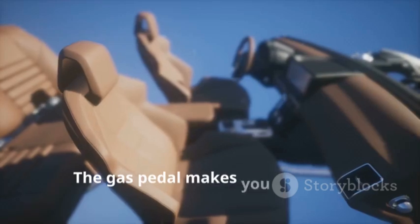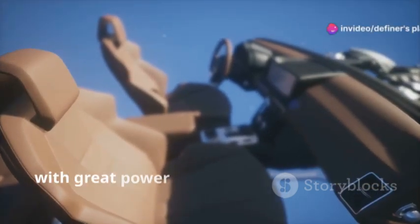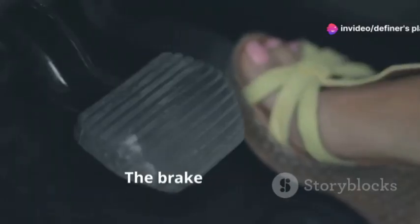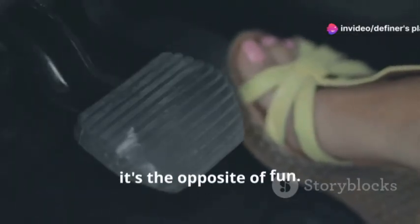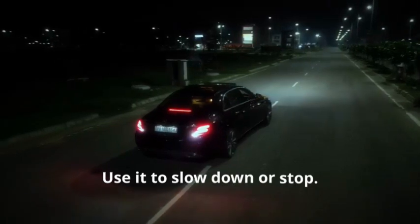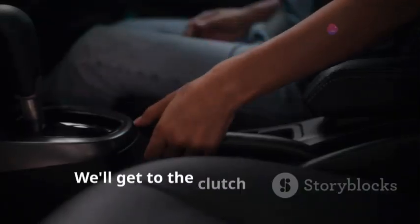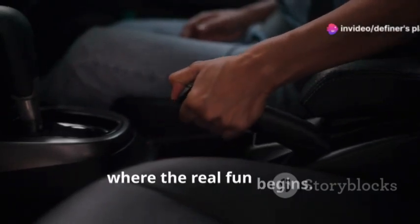The gas pedal makes you go faster. More speed, more fun. But remember, with great power comes great responsibility. The brake pedal, well, it's the opposite of fun. But it's crucial for safety. Use it to slow down or stop. Mastering the brake is essential for smooth driving. We'll get to the clutch later. That's where the real fun begins.